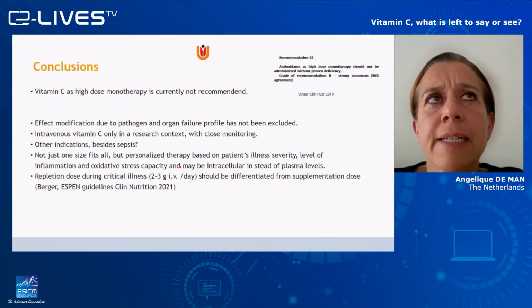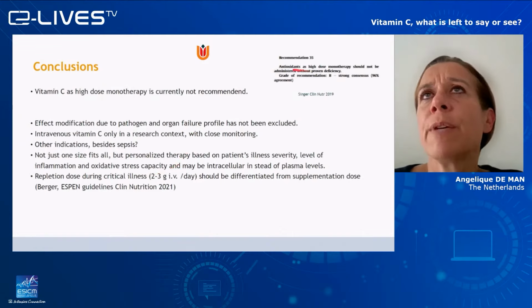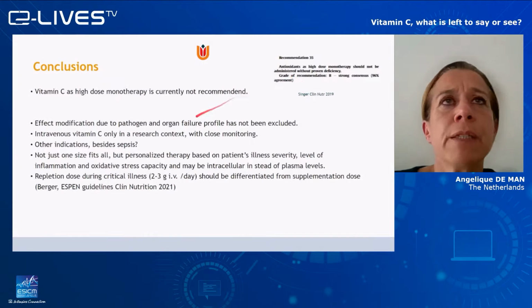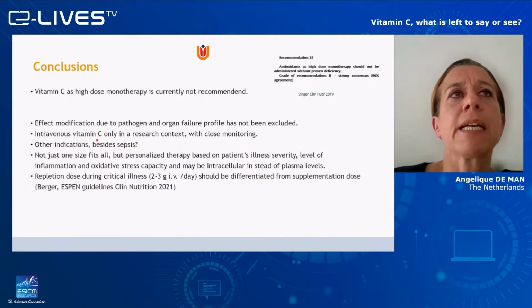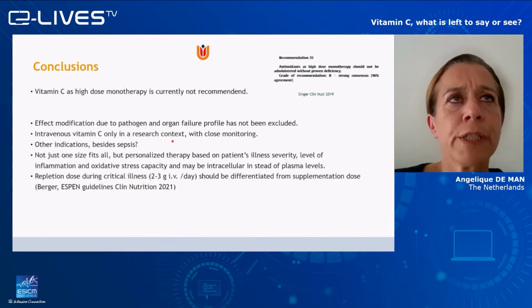In conclusion, I think at this moment, vitamin C as a high dose monotherapy is currently not recommended. It's actually the same recommendation as was published by the ESPEN guidelines, as described by Singer in 2019: antioxidants as high dose monotherapy cannot be recommended. Effect modification due to underlying pathogen and organ failure profiles, such as ARDS, has not been excluded. At this moment, I think intravenous vitamin C should only be given in a research context with close monitoring.